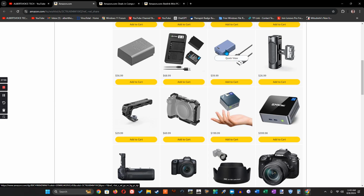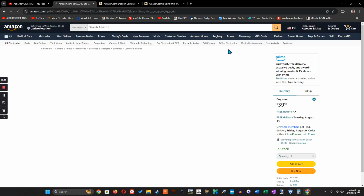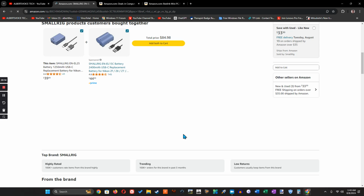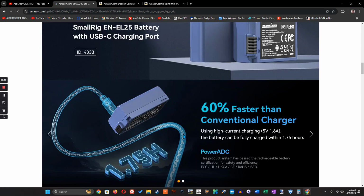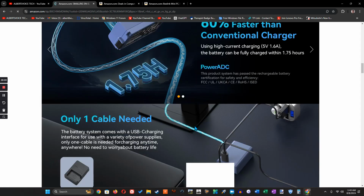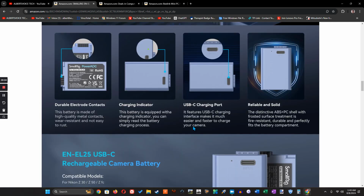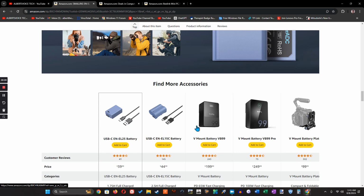But this, you need two batteries. Either get two of these or you get one of these. Some people online say to get these, but when I use it, it's kind of weird. I don't know. It's supposed to be the same as it says charge faster. I think it charges the same. That's my solar. My solar is full power.